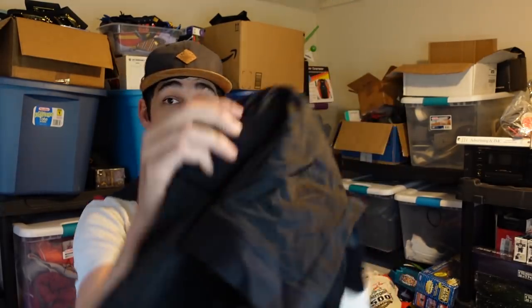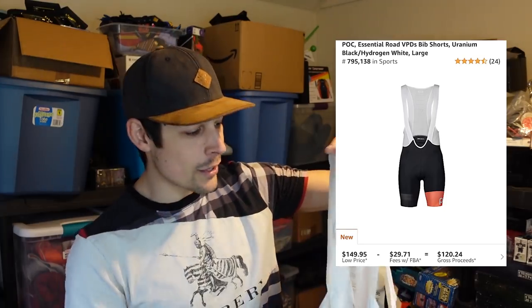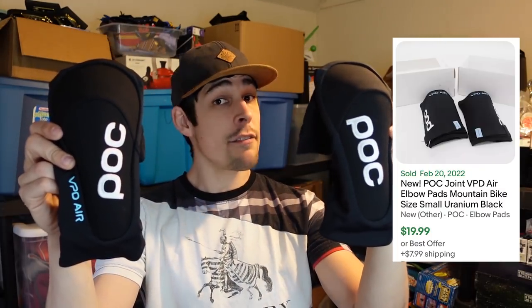The next thing here is a cycling bib. And if you guys don't know what that is, it's basically like a pair of padded cycling shorts for long distance rides so you don't hurt your butt and stuff. Again, brand new with tags. And then it looks like I got one thing that isn't POC. It is a Louis Garneau though, which is another really good cycling brand. This is a pair of padded pants. And then the last of the smaller items, a pair of elbow pads.